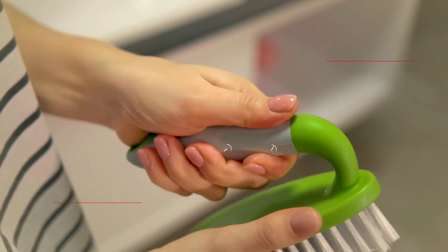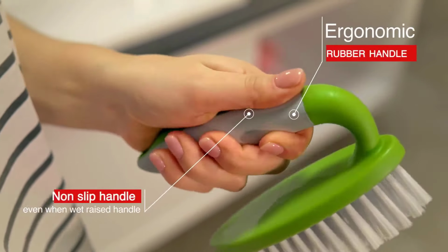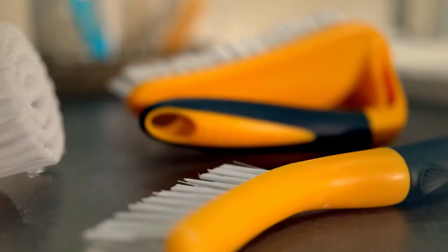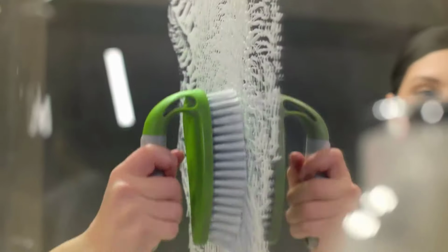The ergonomic rubber handle and extra durable polymer fibers make cleaning easy and comfortable. The stiff and durable bristles can scrub away grime, soap scum, and other contamination without damaging the surfaces. The set is designed in the USA and manufactured to the highest quality.